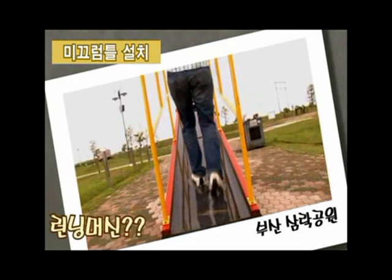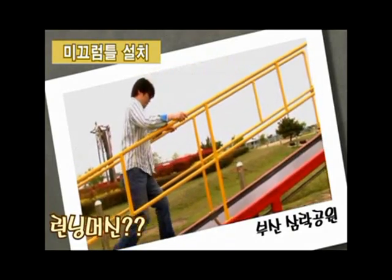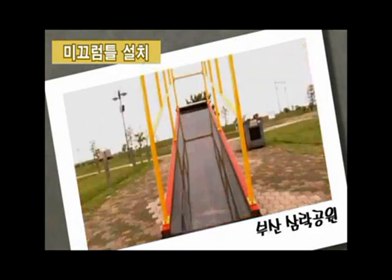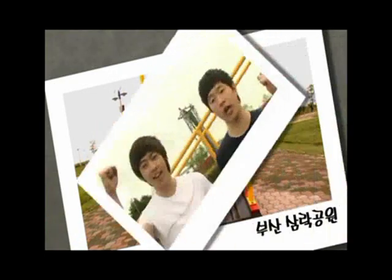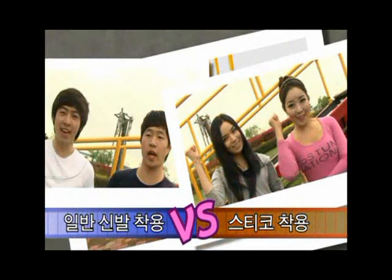In the meantime, one of our participants wearing ordinary shoes stepped on the slide. Oh, what's happening here? I thought he was walking on a treadmill. Can anyone in STICO shoes climb the slide with oil on it? Now, we are going to find out. It's really a tough challenge.